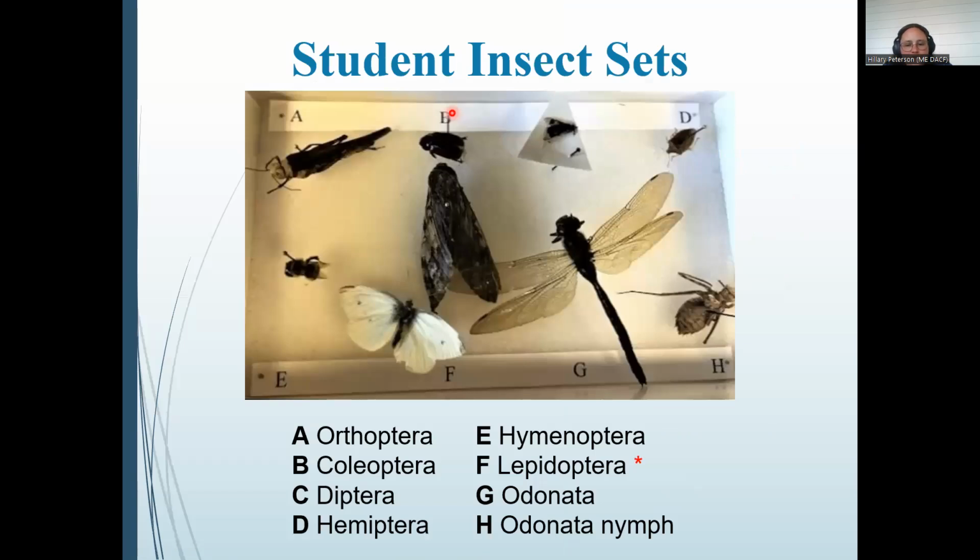So this is just showing the set again. So does anybody remember, of these orders here, which one has the most described species?